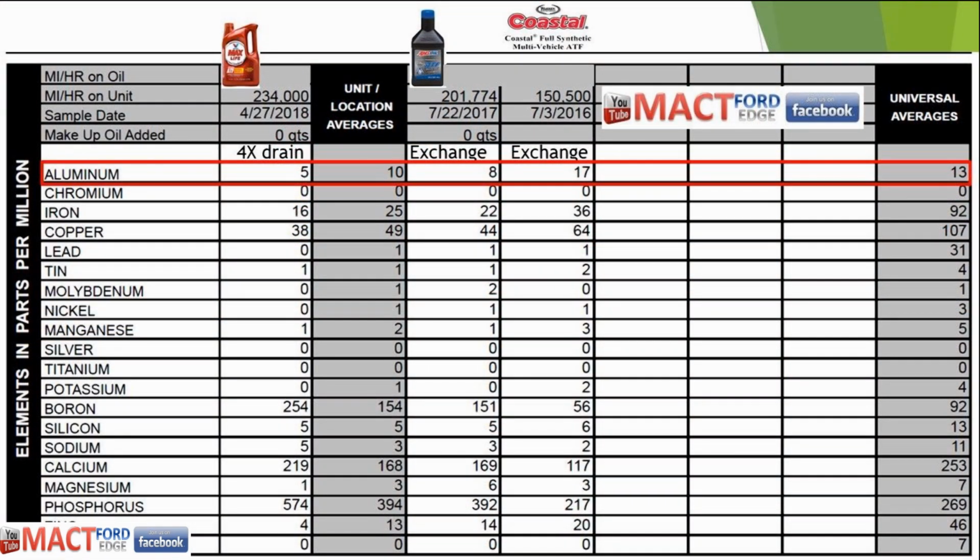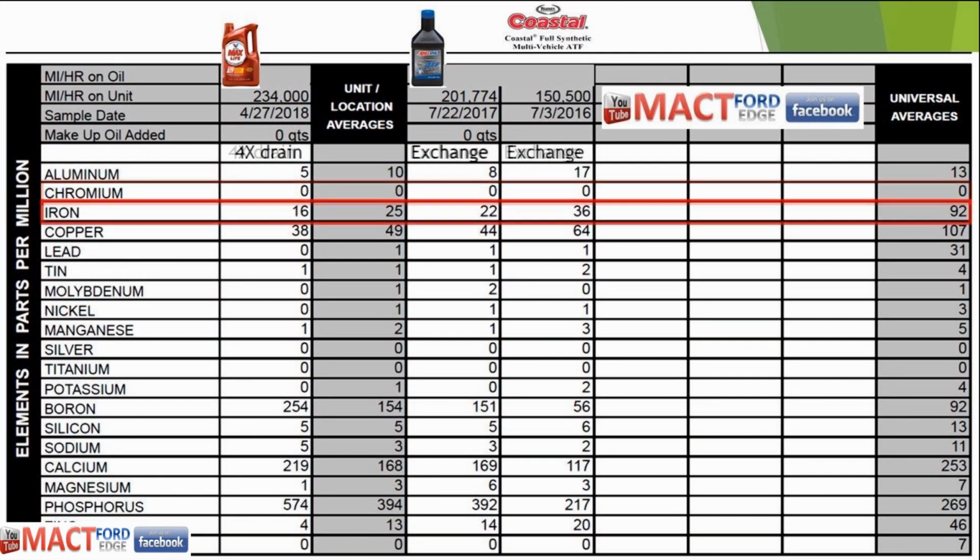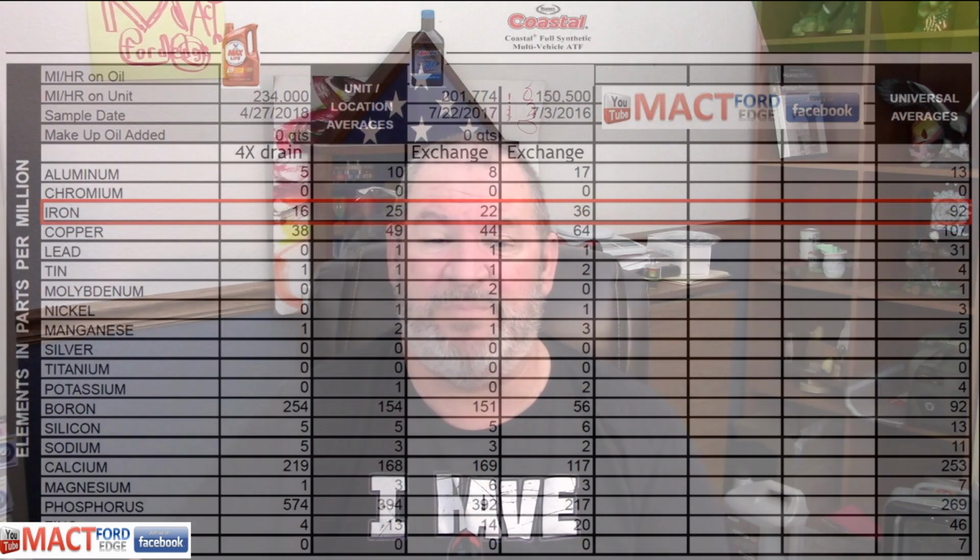But as far as aluminum across the board, the Coastal had 17 parts per million of aluminum on its run, and the AMSOIL had 8 parts per million of aluminum in its test sample, and the Valvoline came in at a low 5 parts per million. So kudos go to them. There is no chromium in any of the samples. Now we come to the iron. The Coastal had 36 parts per million iron, with the AMSOIL having 22 parts per million of the iron, and the Valvoline Maxlife came in at 16 parts per million, which gives kudos again.